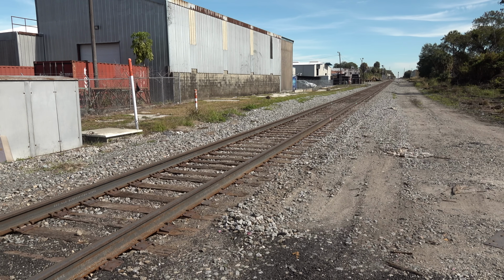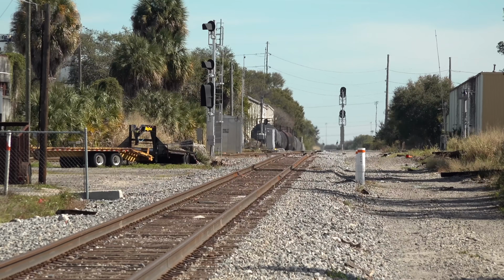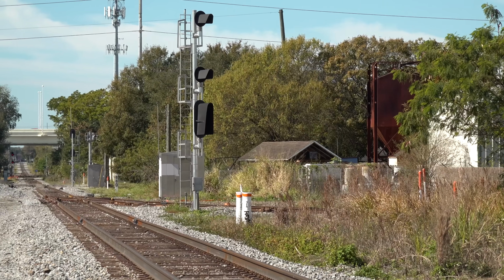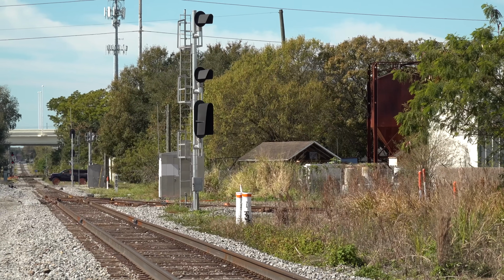While out here waiting, I noticed some recent track construction. For the first time in its history, this segment of the A-line from 50th Street south to Tampa Union Station now has continuous welded rail instead of jointed stick rail. We're talking since 1881 here. I don't know why CSX installed this. They don't appear to be seeking any new business on this line.